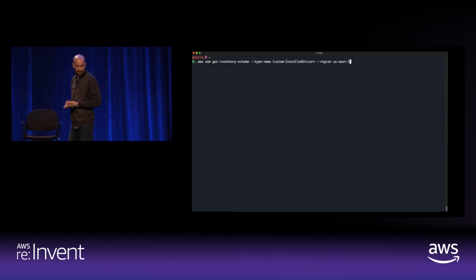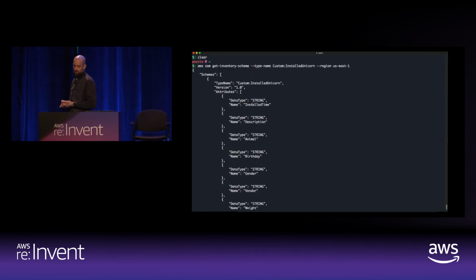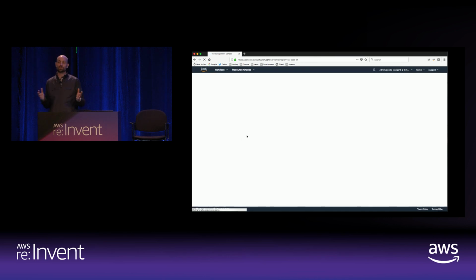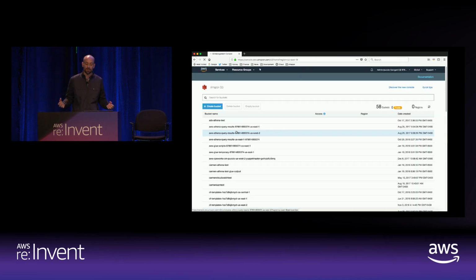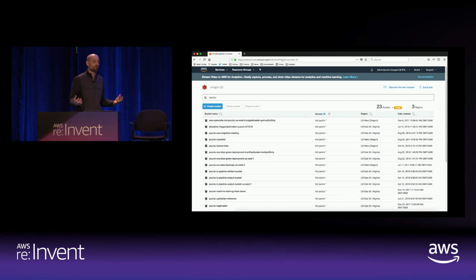So what we're going to do now is essentially verify that the schema exists. Just like I said before, once you place that JSON file on the instance, it creates that schema up in the SSM space. At the same time, your instance should start reporting this data back. So you've driven that custom data onto the instance. How do you go look at it?